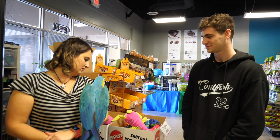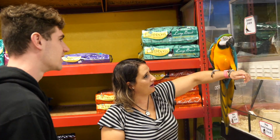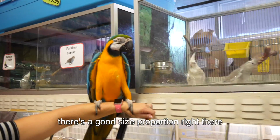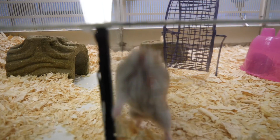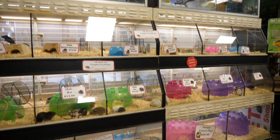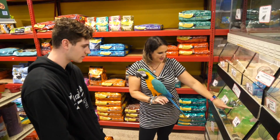You want to finish showing them what we've got over here? Yeah. So, as you can see, those are cockatiels. Maui's a little bit bigger than a cockatiel. Give or take the mohawk. There's a good size proportion right there. This guy's mohawk is just killing me. You got the little dwarf hamsters. Yep, those are dwarfs. Those are really cute. And you have rabbits. Yep. And guinea pigs. Guinea pigs, yep. And we have hairless rats. These guys have no hair.